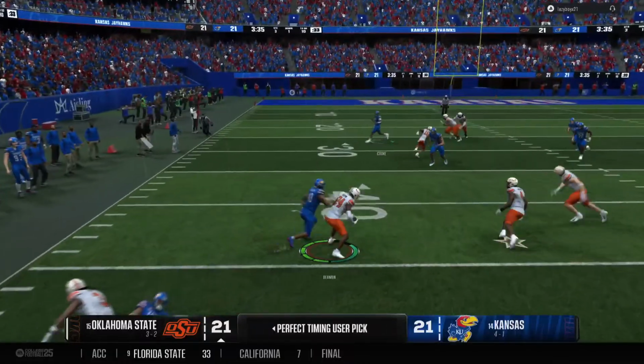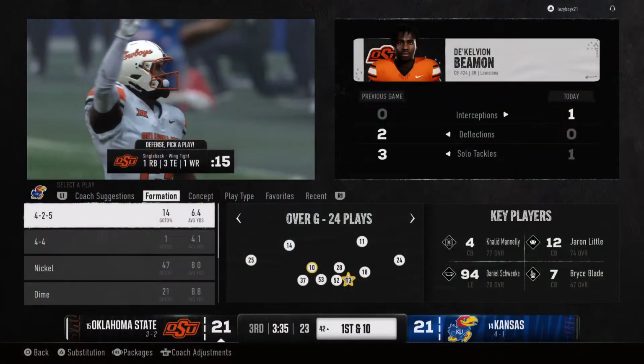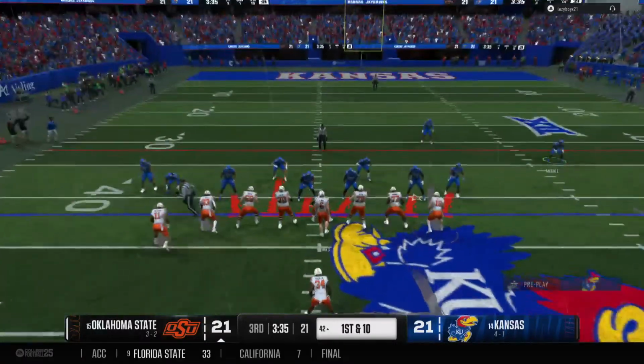And he is finding wide-open defenders all over the field. His third interception of the day. Just a short return, but that would have been icing on the cake. They've got it first down at the 42. Here's this offense with a fresh set of downs.